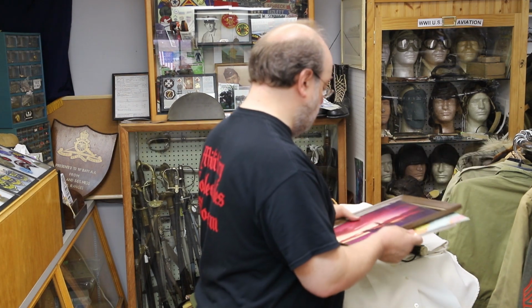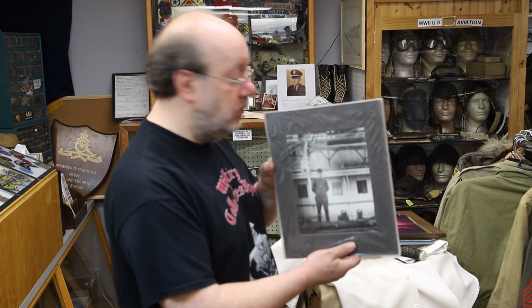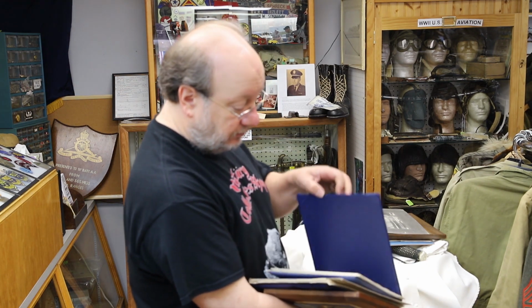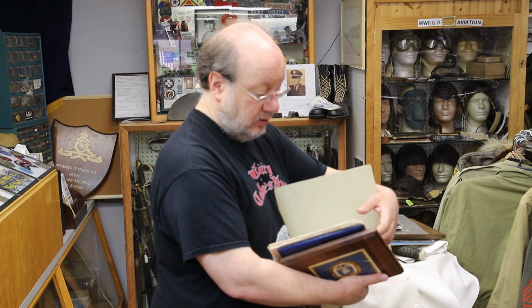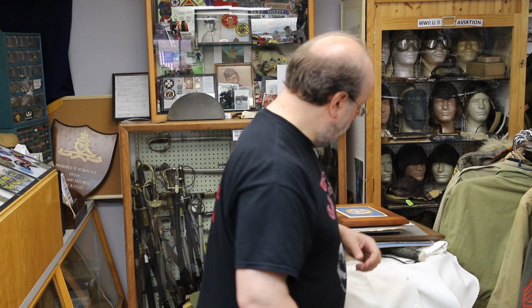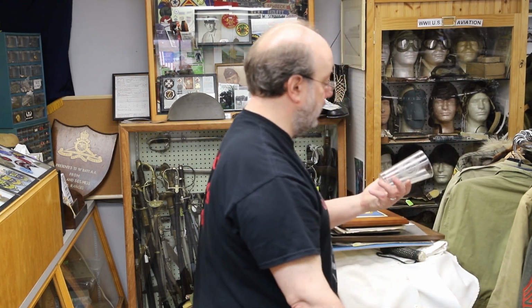Alright, there's a picture of his ship. Other pictures of the ship. Picture of a real early sailor. I'm going to have to go back and look at my notes and try to refresh my memory on this. Some folios. Some other Navy ships. Nice pictures and prints. Normally these folios are for medal documents. Commander Naval Surface Force, Atlantic Fleet. A drinking glass, because you know sailors.